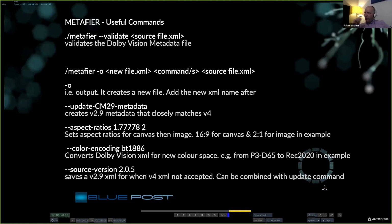Keeping an eye on the time. The following commands are quite important as well. The one in particular is this. What the -O in this kind of syntax does is it creates a new XML. So here I'm saying that any modifications are going to be called this. This is my previous XML file. So this one's an important one.